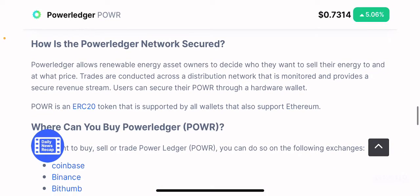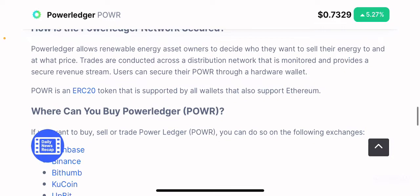How is Powerledger network secured? This is also one of the most important questions that's being asked. If it's a decentralized system, how can it be secure? The answer is, since Powerledger is built on top of the Ethereum blockchain, Powerledger uses Ethereum security in order for its platform to be secure as well. Ethereum, being one of the most secure blockchains in the cryptocurrency space, is offering the security to Powerledger, which makes Powerledger more secure as well, right?